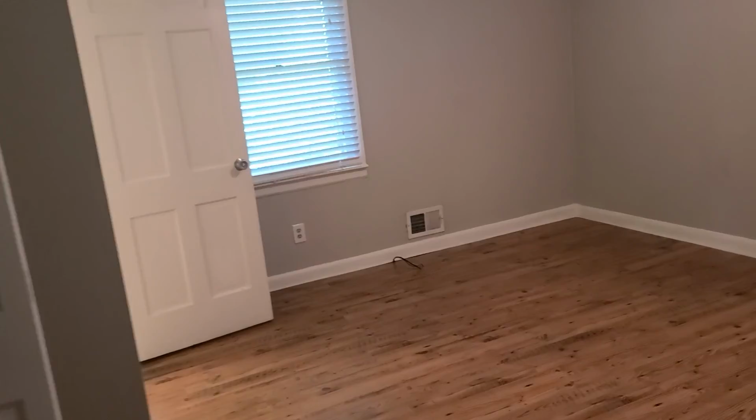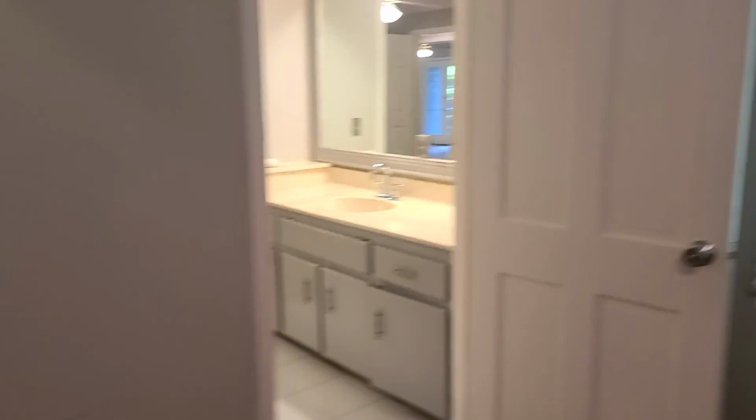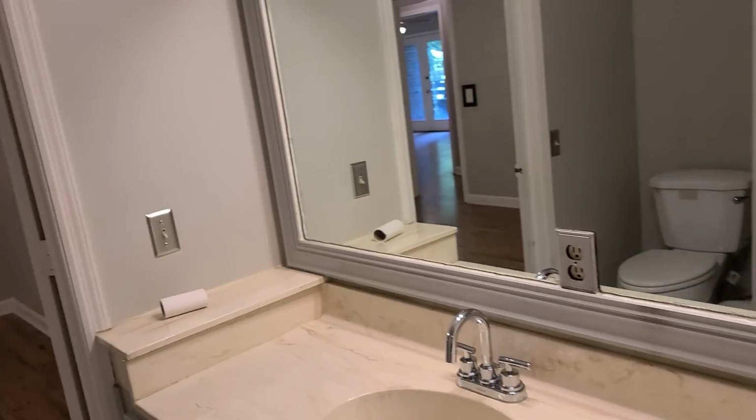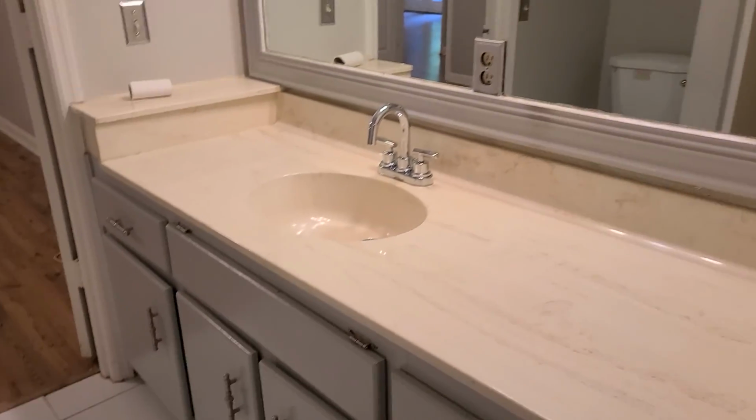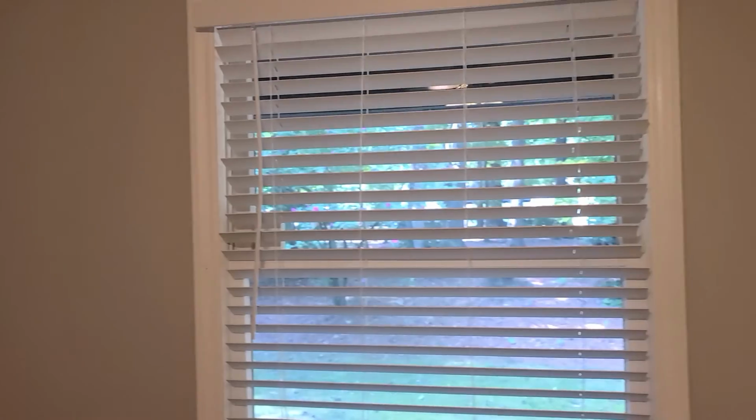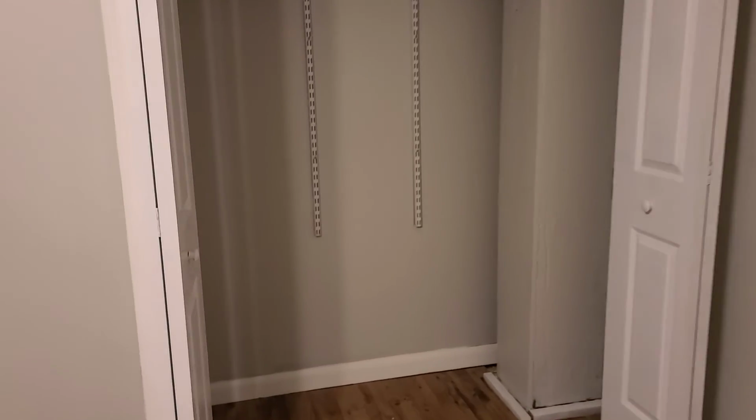Here's the second bedroom on the left side of the hall. With a standard closet. Couple of windows, Jack and Jill bathroom. Floor, fiberglass single shower stall, toilet, and again, like I said, Jack and Jill, so it connects these two bedrooms, the first bedroom down the hallway and the second bedroom down the hallway. This one has one window and a standard closet.